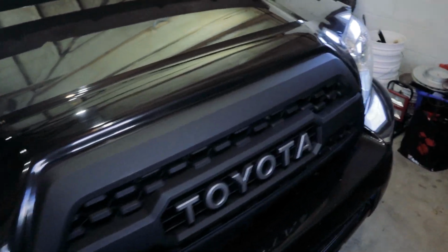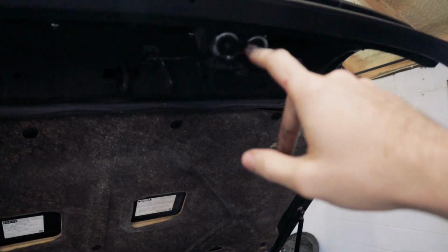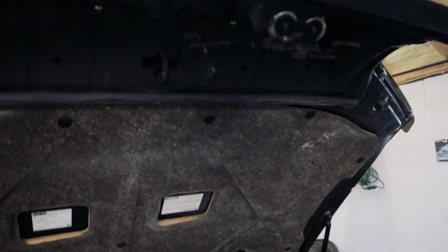Alright, it's the next day. I'm just kind of fitting this in whenever I have time. So I got the grill mounted. This hood latch, in Andrew's instructions, he mentioned to flip this and put it on the other side of the plastic in order to keep enough tension on this rod for it to function properly.